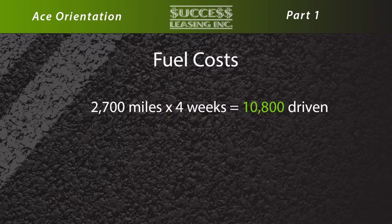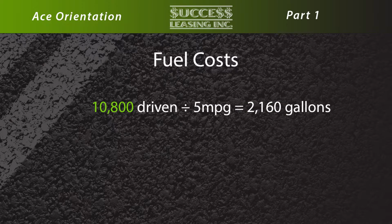At 2,700 miles driven for 1 month, using 4 weeks, that's 10,800 miles driven. The operator averages 5 miles per gallon, so his fuel purchase total is 2,160 gallons of fuel at 5 miles per gallon. It still costs $4.10 per gallon.